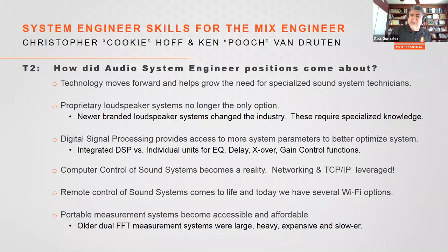Obviously, computer-controlled sound systems became a real, functional thing, where it's common nowadays to find a system that is networked. This is not something that happened in the past. In the past, you had an analog crossover with audio feeds to dumb amplifiers, and that was all you could control. The availability that we have now for Wi-Fi and tablets and the remote capability to walk around, have a portable rig, that didn't happen. So let's not take these for granted. These are all steps that have come to really help grow this position of system engineering and actually help us optimize all of the systems.